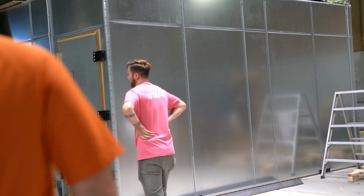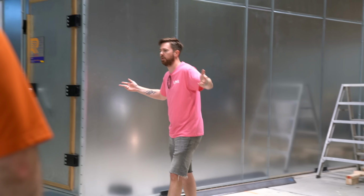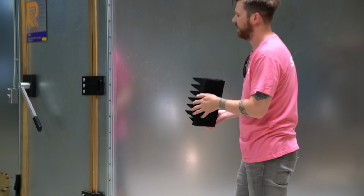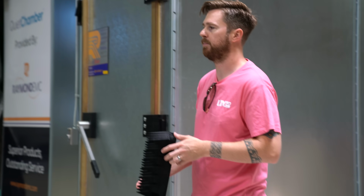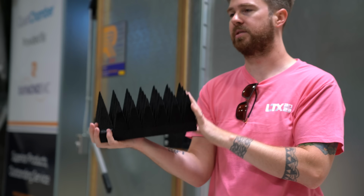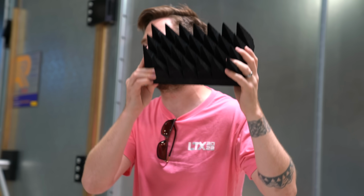Hey everyone, I am Jake. I'm the subject matter expert for mobile. And what we have here is a Raymond EMC supplied RF chamber. What that means is that it is coated in this on the inside. This is a closed cell polyurethane carbon impregnated RF absorber. It's a mouthful, I know, we call it foam.